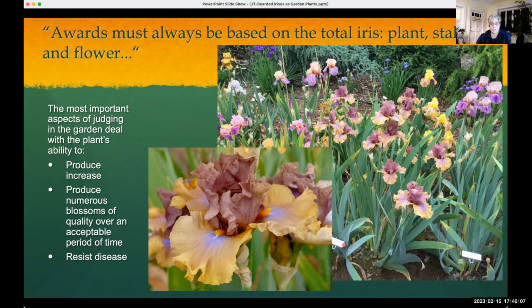Most of the standards say 2 weeks. We need 2 weeks, at least 2 weeks. And if we can get that longer, that's great. Repeat bloom is something that we try for, although that's very difficult to do here. Most rebloomers don't rebloom up here. We have like three irises that will reliably rebloom up here.